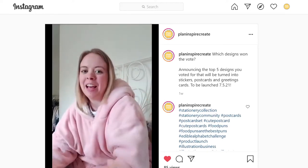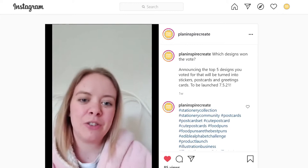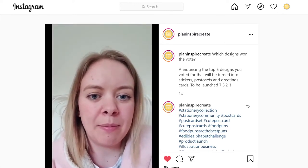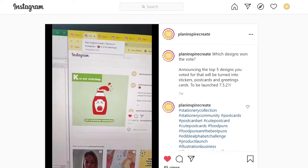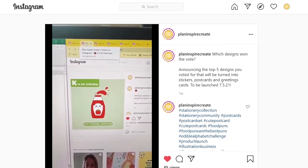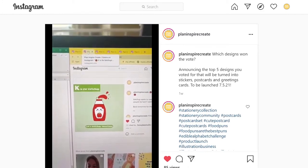In 5th place was my ketchup design. So this will be turned into a bookmark and postcard and greetings card. So if I flip my camera around, that isn't it. That's it. This was my ketchup design. K is for ketchup and it says let's catch up sometime. So that will be made into a bookmark, postcard and greetings card.